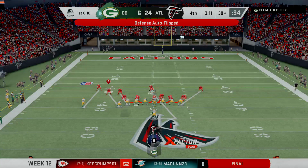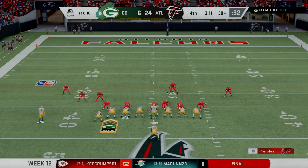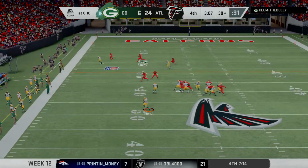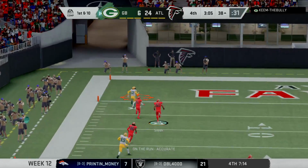I know the easy thing is to go back to mechanics, footwork, things of that nature. I'm also wondering, is he getting fooled by what he's seeing on defense? Has the scouting report changed? Are they showing him things different than what he expected?